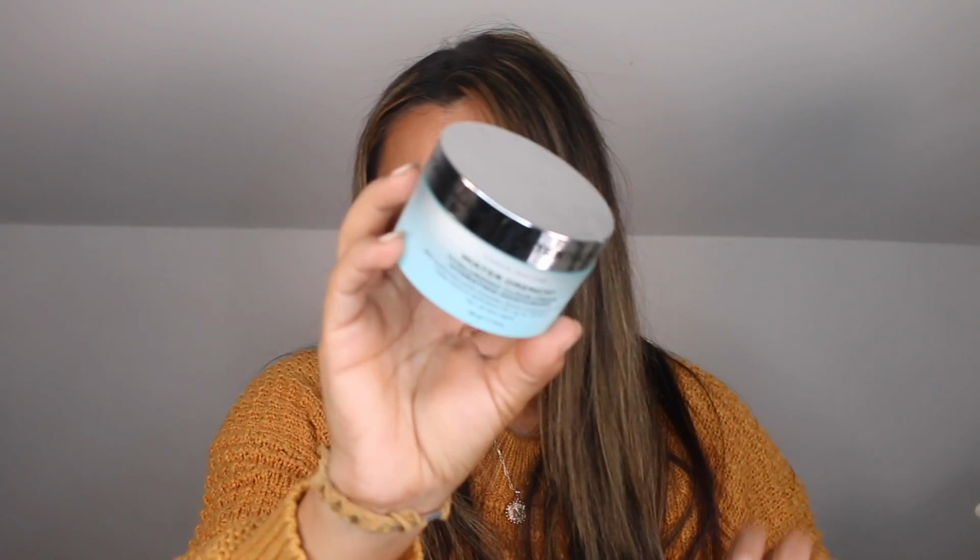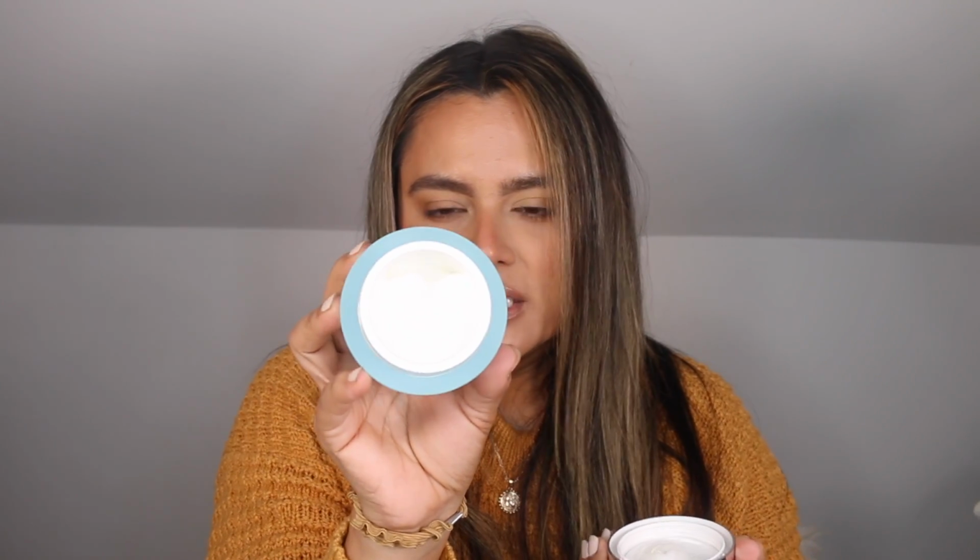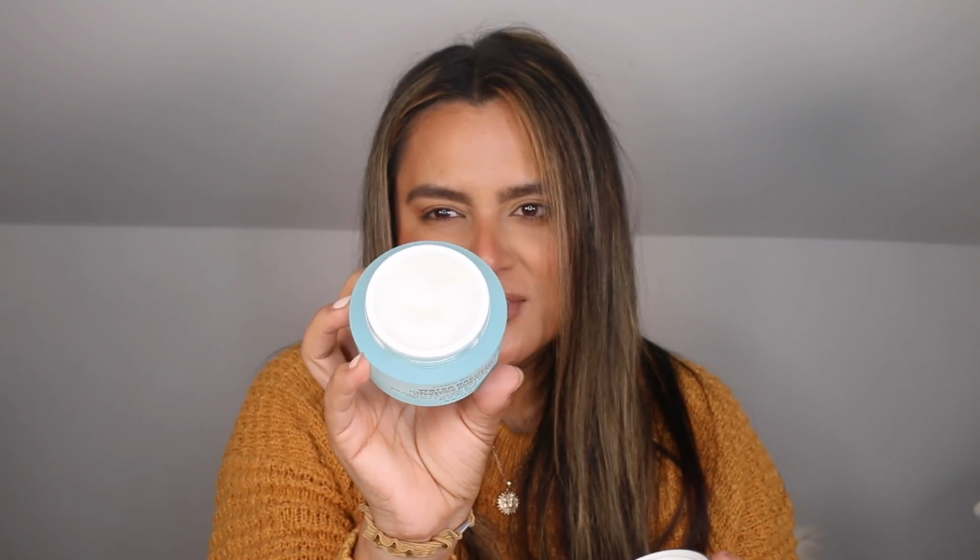The Water Drench Hyaluronic Cloud Moisturizing Cream comes in a jar. You can just clearly see this is a fresh unit. I recently emptied another one of these. So here you have to dip your fingers into this, whereas in this unit you do not have to do any of that.